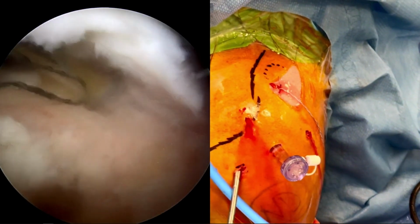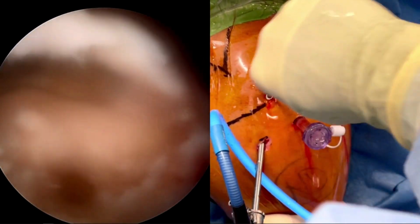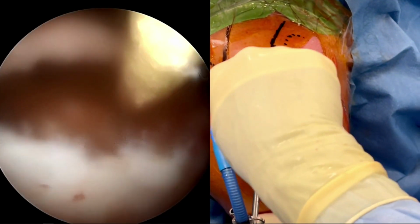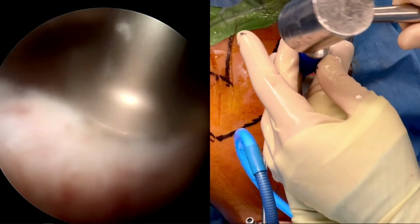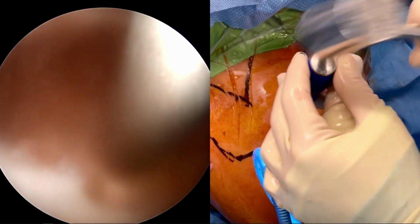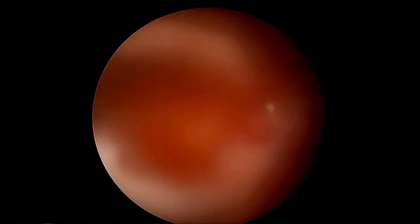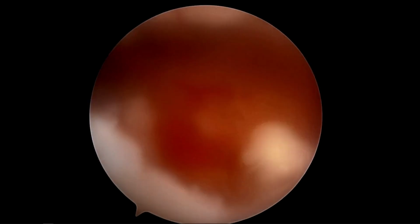Here you can see the implant, which is a demineralized bone fiber implant, loaded onto the insertion tool, and it's inserted such that it's flush with the surrounding bone. Once the implant is in place, it's firmly fixed, and you can see the egress of the marrow elements, which further contributes to healing. The implant is stable in its position.